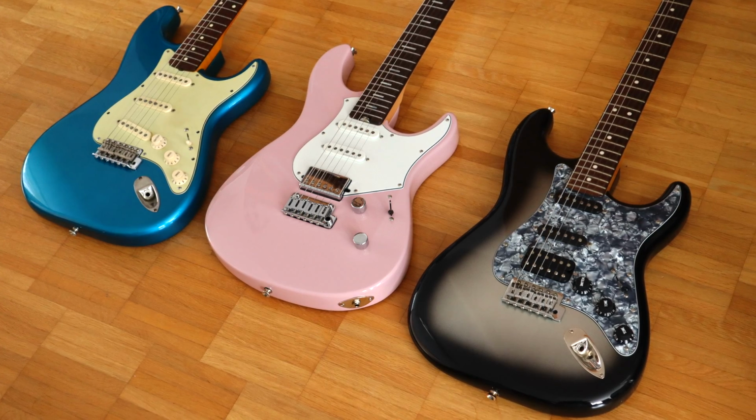Now, if you want to skip to your favorite musical genres, you can check out the timestamps down there. They will guide you to the places that you need to be. But enough talk for now. Let's play the 2 Fender Strats and the Yamaha Pacifica, and we'll speak in a bit more detail about them afterwards.